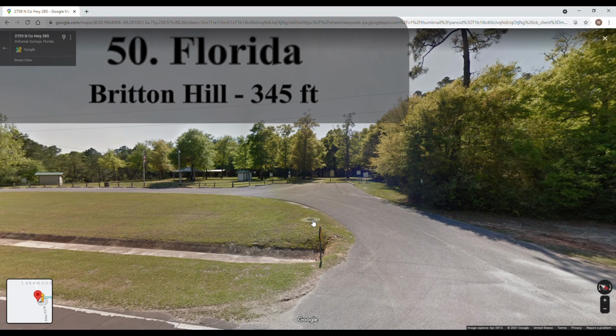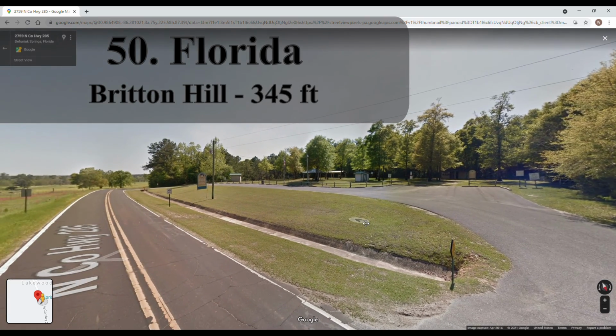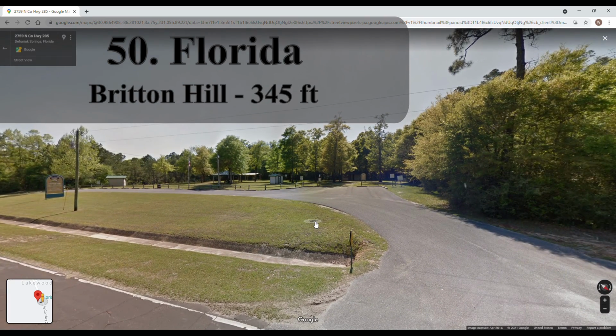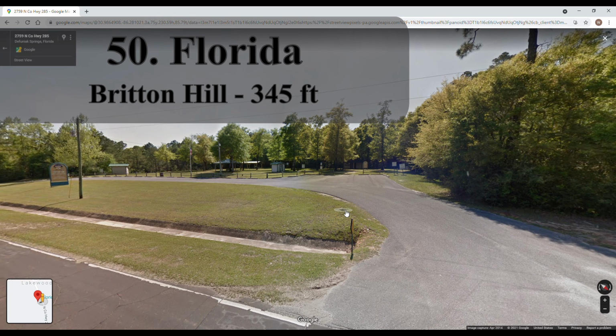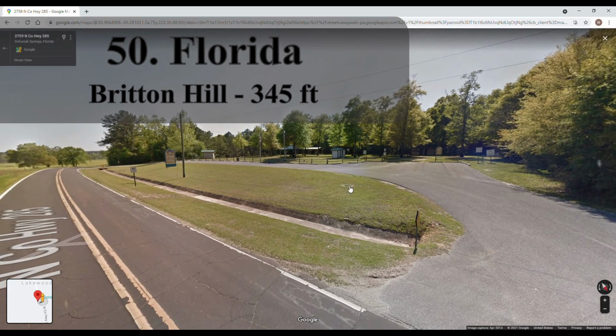All right, and here we are at the lowest high point in the United States. It belongs to Florida. Britton Hill at 345 feet. This is one of the only ones where there's not actually a picture of the point itself. This is just street view looking in. It's basically just a highway rest stop with some slight elevation here.